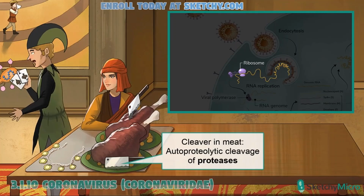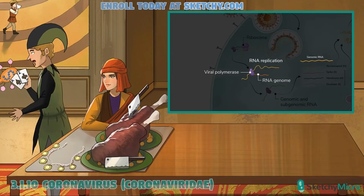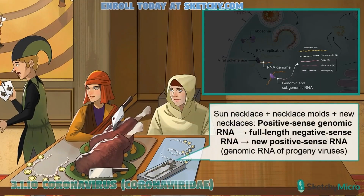After translation, the viral proteases actually cleave themselves from the long polypeptide chain, which is called autoproteolysis. Freedom! Once free, these proteases process the remaining polypeptide chain, releasing a whole bunch more proteins. Many of these proteins perform crucial roles in replication and transcription, and associate with one another to form the aptly named replication transcription complex. The key member of this complex is the so-called RNA-dependent RNA polymerase, or RDRP, which the virus uses to make more copies of the genome from its own RNA.